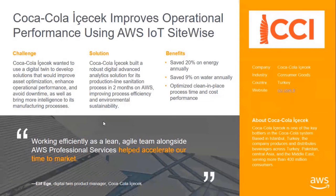They estimate saving about 20% on energy annually. They have saved 9% on water already, and now they're just continuing to look at how they can further optimize the process and also improve the solution and enable new use cases on top of SiteWise to get even more savings and efficiencies.